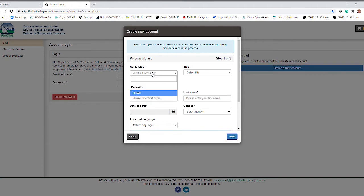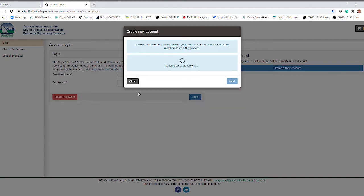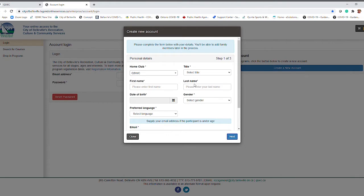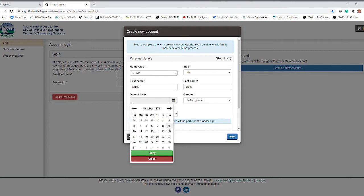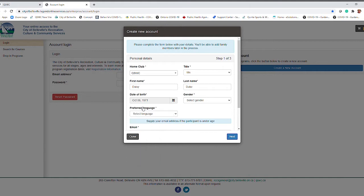The very first thing you're going to see is Home Club. So just pick QSWC. It's going to ask you for a title, first name. So we're just going to create an account here. All of the items that have an asterisk beside it are all required. So you're going to put in the birth date by selecting back and forth, the month, and then the day of the week. So just verify that that is the birth date. You're going to select gender.